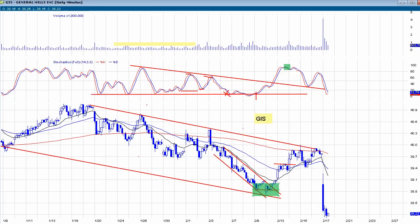How would you like to be in here and out here and not have to worry about this type of crap? That's what the HPS setups are doing for us. They're identifying the entry levels, identifying the exit levels, not overstaying our welcome. Instead of getting into the chop, lots of times you'll get into a stock and it'll just go sideways for 2 or 3 days, and that's a pain. We want to be in an area where we're pretty much guaranteed the biggest move in the shortest amount of time. So we have a nice big move there.